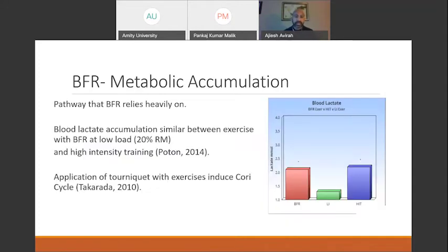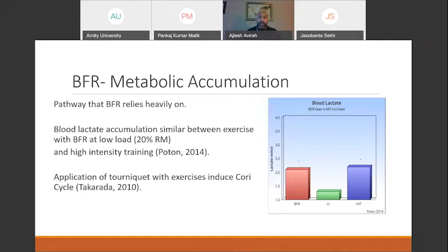And so, with BFR, metabolic accumulation is utilized to its maximum. Usually, like I mentioned earlier, with high-intensity training there is metabolic accumulation. High intensity training is doing exercises with 70 or 80% repetition maximum. Those are very high intensity exercises. We can only do so many high intensity exercises.